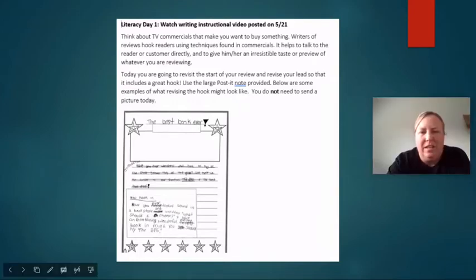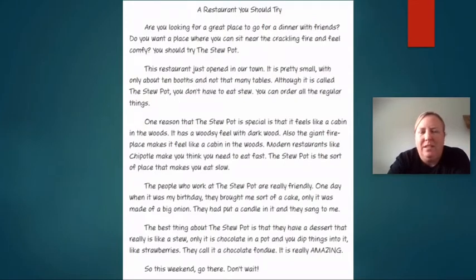You do not need to send a picture of your Post-it notes. We're just going to have one picture sent in this week. So as I said at the beginning, when we're writing reviews, we do want to hook our reader right at the start, but we also want to hook them throughout and keep them reading. We don't want them to just read the first paragraph and be like, I'm done with that.